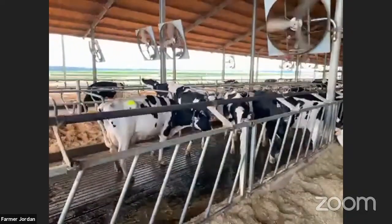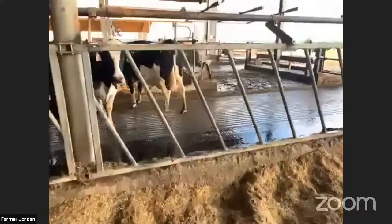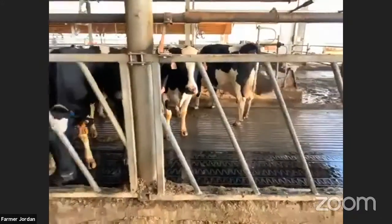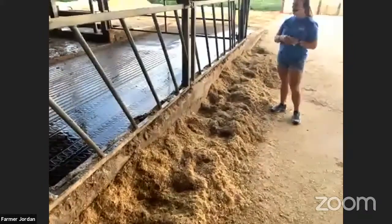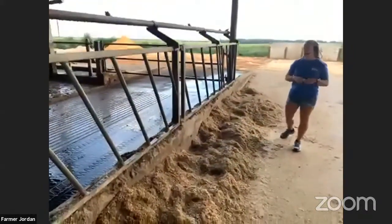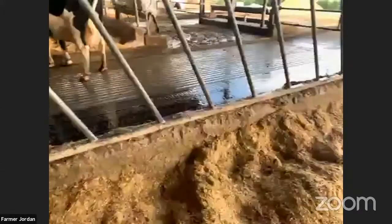So when the cows leave and go to the milking parlor, the person that cleans the alleyways, we run a flush system that runs water down the alleyways, and it cleans all the manure up. And then we scrape, and then we have a person go through and rake the beds so that they're all nice and flat, and the sand isn't pushed up too far in front of the cows.